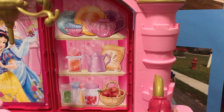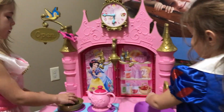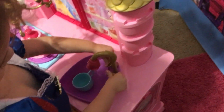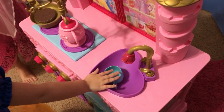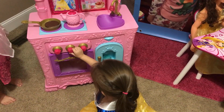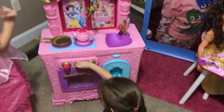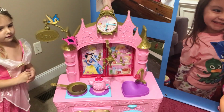All my stuff that I need to cook with and my ingredients. I love playing with the Disney kitchen. What's your favorite part, Snow White? My favorite part is the timer. My favorite part is the clock and the opening doors.